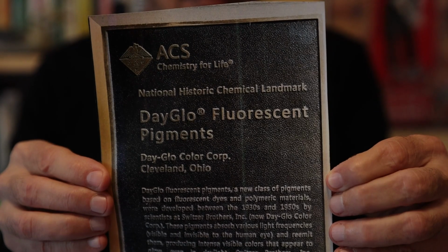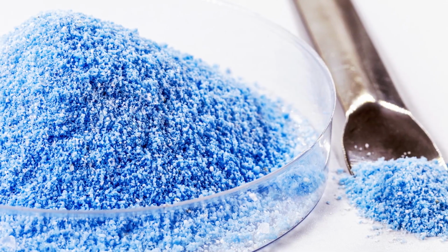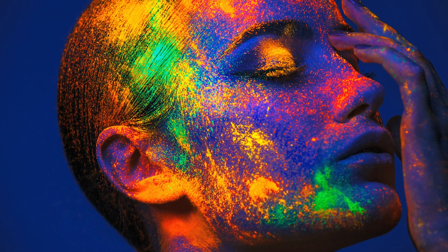Well, this development of these fluorescent dyes was so important that the American Chemical Society actually recognized the place where the Switzers first worked as a landmark. And it's not often that the American Chemical Society recognizes a location as a landmark, but the invention of fluorescent pigments was such a thing. Today, of course, they're all over the place. You see policemen, construction workers, all wear these garments that are fluorescent, and because they absorb ultraviolet light and re-emit some of that as visible, making things brighter.